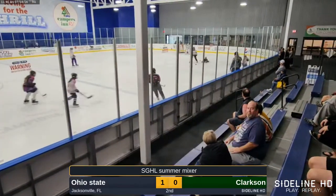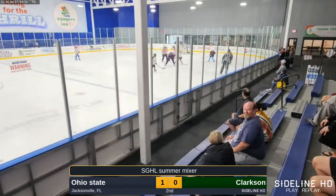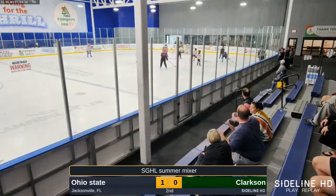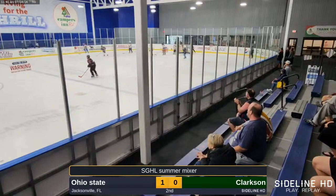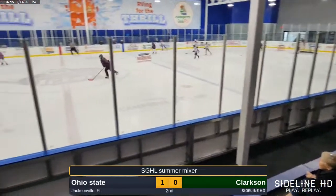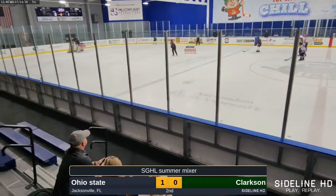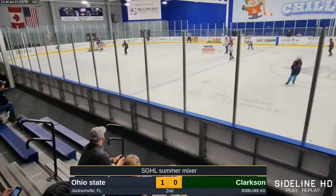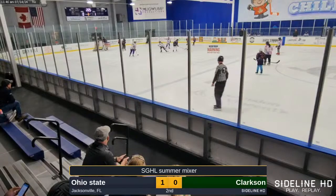It's a foot race. Evie trying to get back to it. She cannot. Battle for it there. It's sent to the point. Shu holds it in, steps up, kicks it forward, and Ohio State collects, shoots, and it's wide of the far pipe. Puck bounces to the far side where Clarkson bashes it all the way down. No icing on the play.